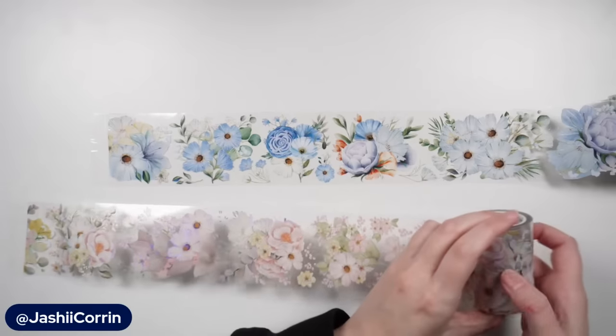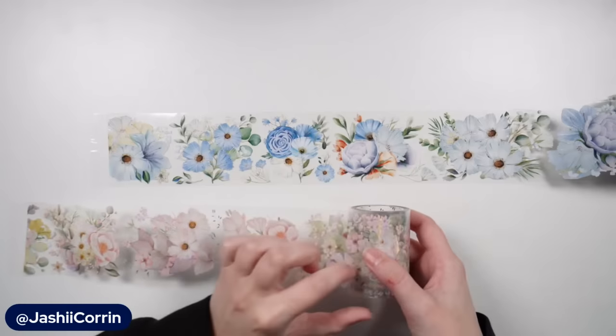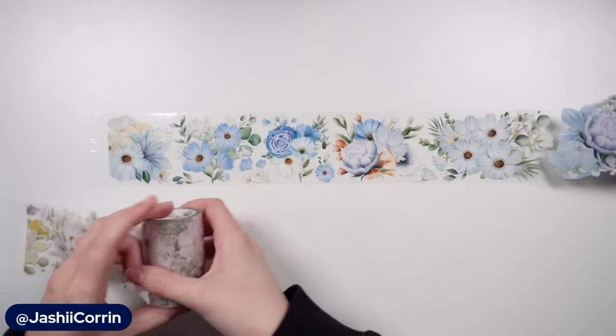So, rolling these back up. The iridescence is so pretty.